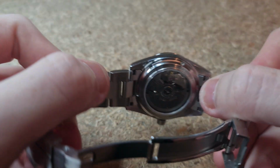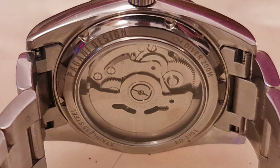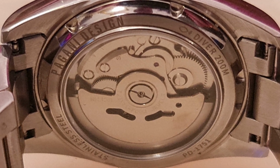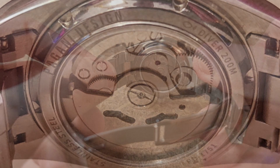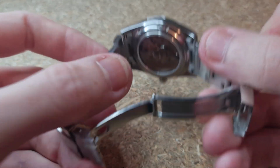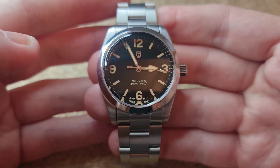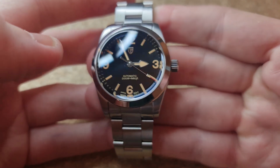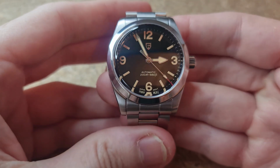Pagani have opted to switch back to the usual display case back on this piece, and that displays the NH35 movement. In the back there, usual information around the outer edge, including the material, water resistance and model number. We do have a domed sapphire crystal in this one, and as you can see, as I expose it to the light a little bit more, you can see that it does have a level of anti-reflective coating.